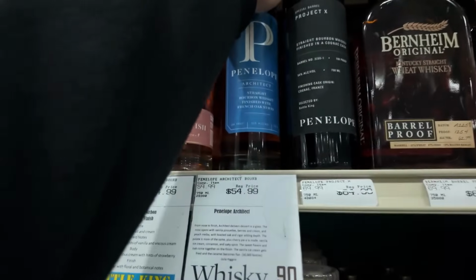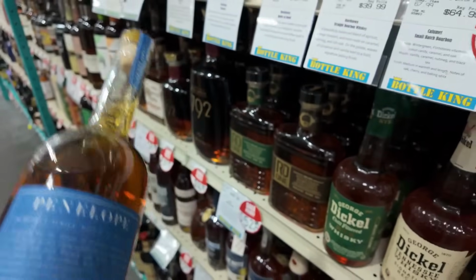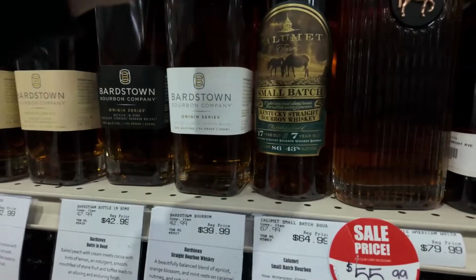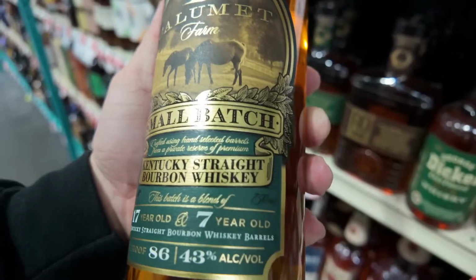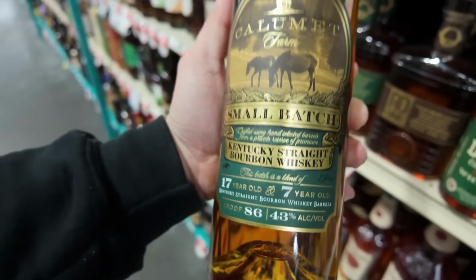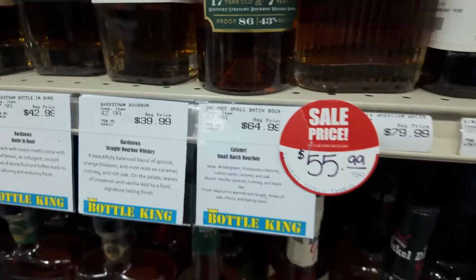Got the Architect. What batch are we up to on Architect? $55. Build number 11 for the Architect series. I stopped at 4. Crazy that they're still coming out with these. We've got, what the heck is this? Calumet Small Batch Bourbon. So this batch is a blend of 17-year-old and 7-year-old Kentucky Straight Bourbons at 86 proof. I wish they didn't have that 7-year in there. Because 17-year-old at $65, that would be a snag for me for sure.